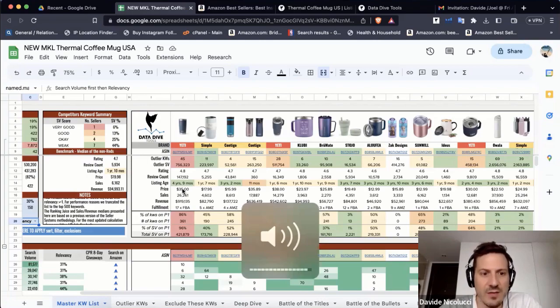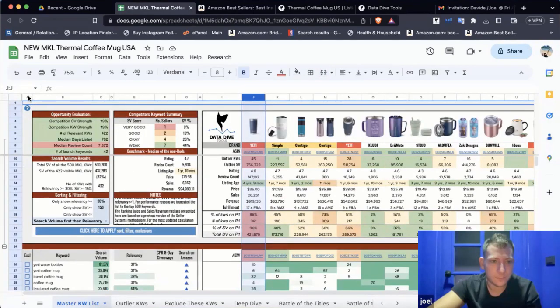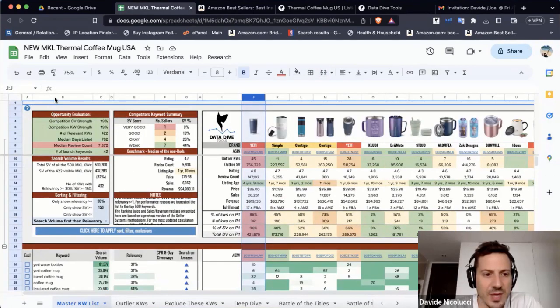So here you have on the top left corner all of your summary pretty much. You have the opportunity evaluation here. Then you can select here your filters. For example, what kind of search volume you want to show. Here we have 150. And what kind of relevancy you want to show.